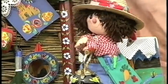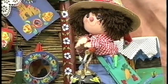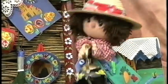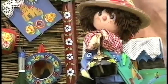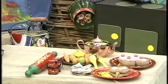Mm. Good. Oh, there's the bus bell. The bus is here already. We'll have to be quick. Oh, Peggy, take it off again. We're going back on the bus. But we can still have something to eat on the bus.